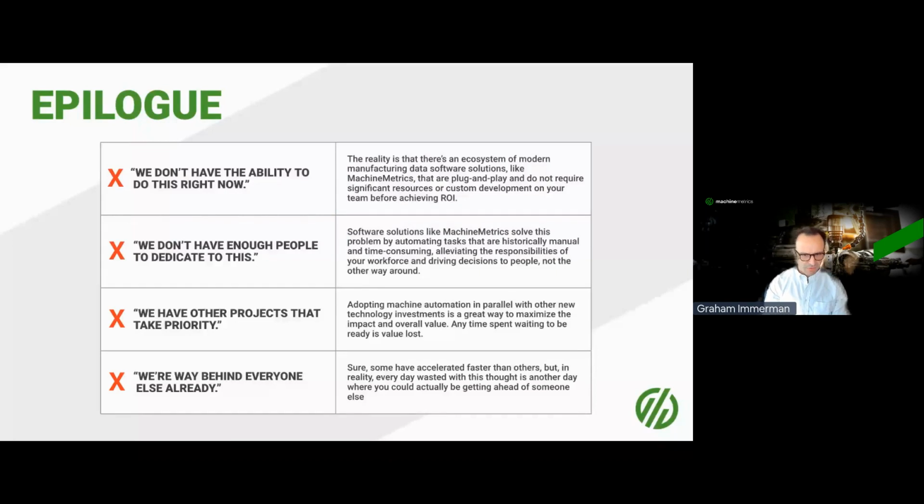Number two, we don't have enough people to dedicate to this project. Now, I hear you. There is an undeniable labor shortage across manufacturing. We talked about it earlier, and it's true that ERP and MES systems are heavily dependent on manual data inputs, as well as most other machine monitoring solutions. But fortunately, software solutions like Machine Metrics, the reason why we're so innovative, is we solve this problem by automating so many of the tasks associated with the value created through these solutions that are historically manual or time consuming. That alleviates the responsibilities that your workforce is inundated with today, and drives decisions to your people, not the other way around. So we can actually free up more of your people's time using solutions like this.